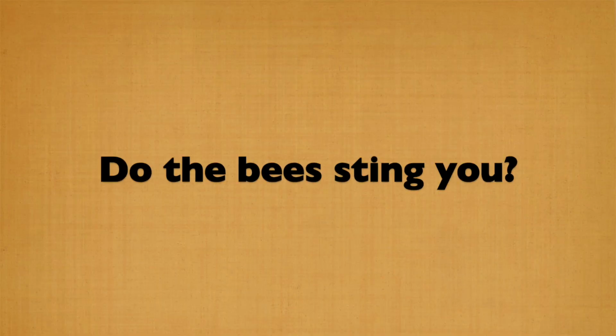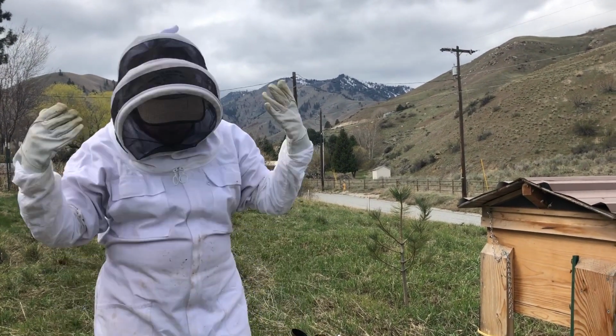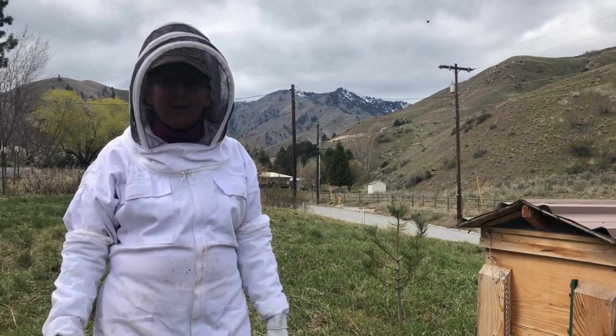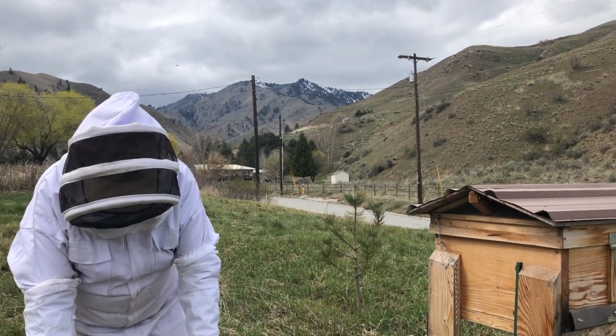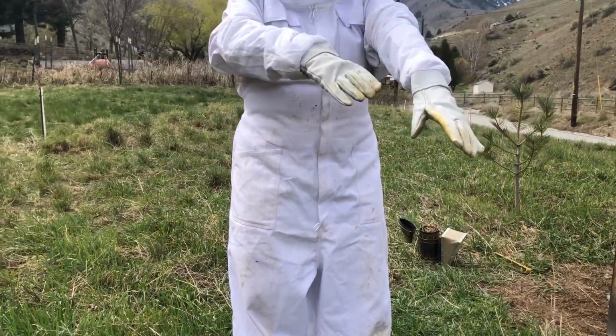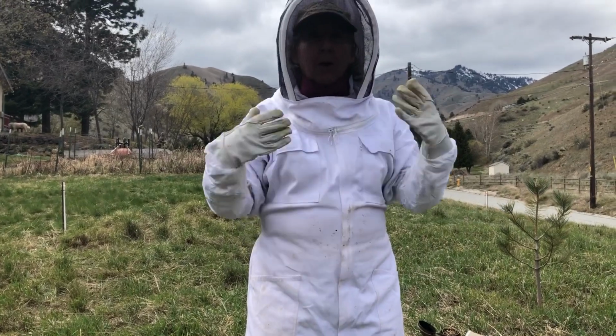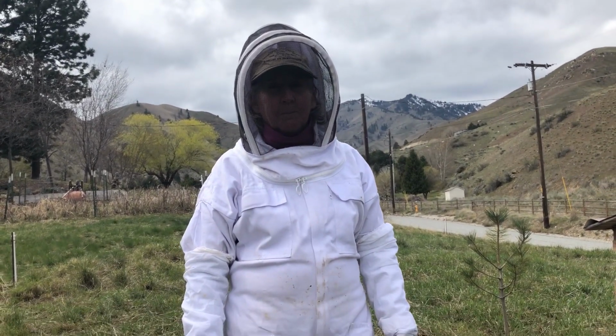Do the bees ever sting you? Yeah, well, you probably know bees can sting, and if you look at how I'm dressed, you can tell that I'm dressed in a very protective manner. Boots, I have on a full bee suit, I have on gloves that come all the way up to here. I am fully encased so I will not get stung.